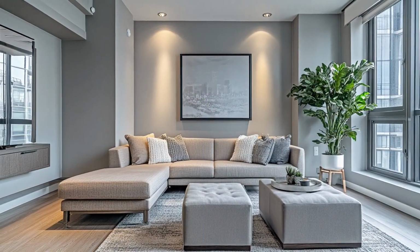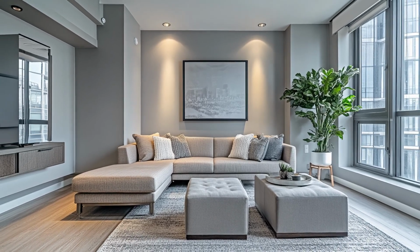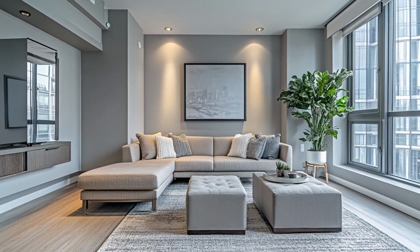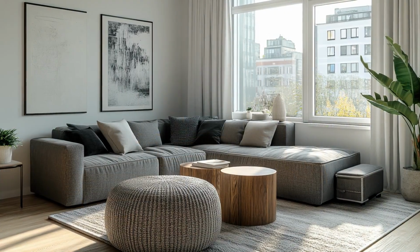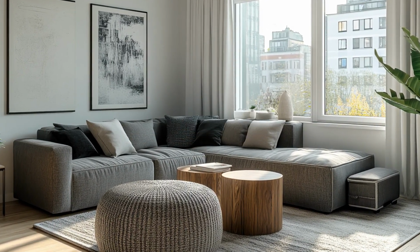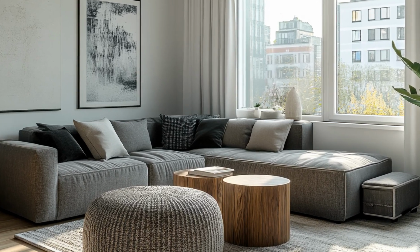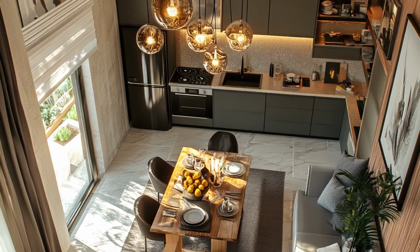Multifunctional furniture is especially great for studio apartments where the living and sleeping areas often overlap. With the right pieces, you can create zones within your apartment that serve different purposes without feeling cramped. Invest in furniture that does double duty and you'll notice how much space you can free up.